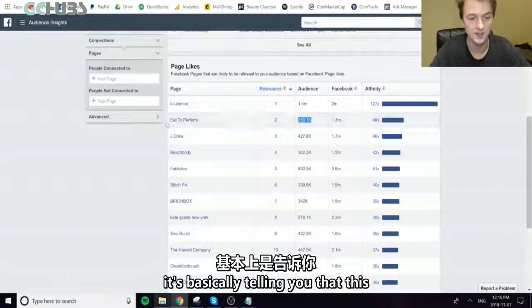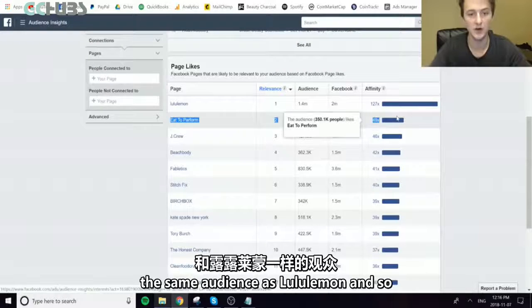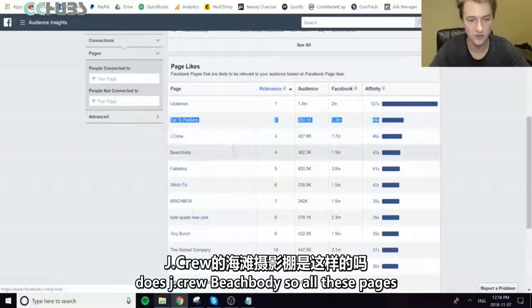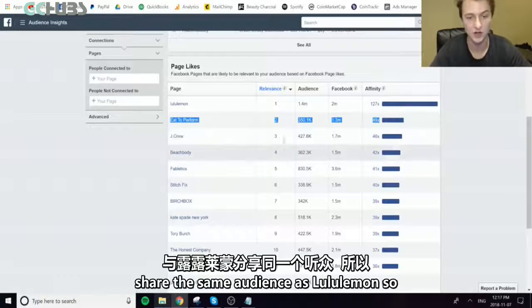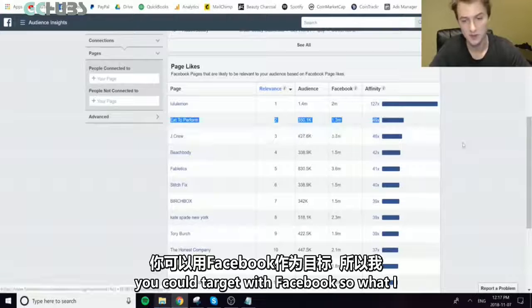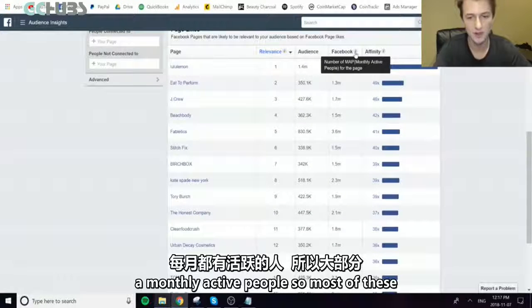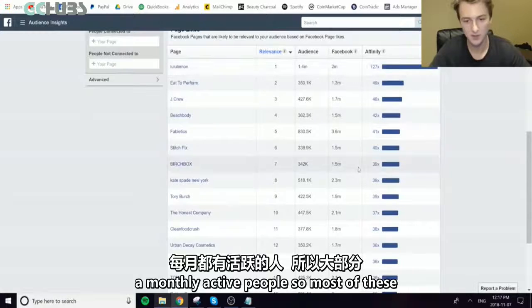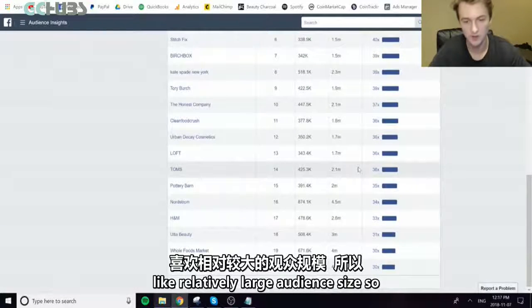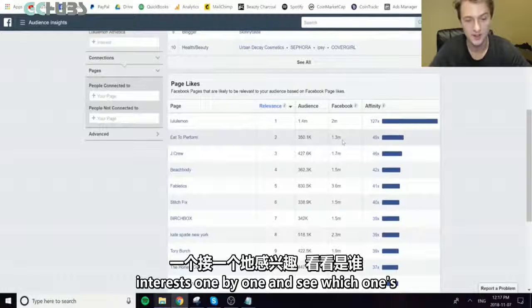So it's basically telling you that this page shares a lot of the same audience as Lululemon, and so does J.Crew, Beachbody. All these pages share the same audience as Lululemon, so these are all potential interests that you could target with Facebook. What I like to do is look for interests that have at least 1 mil in monthly active people. Most of these would be fine, they all have relatively large audience sizes. So you could literally test all these interests one by one and see which one's working.